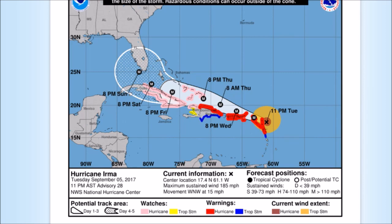The models have kind of agreed now on a more U.S. landfall. There were some outside chances that this thing would make the west-northwest jog, and with a short-range trough currently on the East Coast would pick this thing up and kick it out to sea, and it wouldn't do any harm to the United States. Well, within 3 days right now, the models have been pretty much in agreement now.